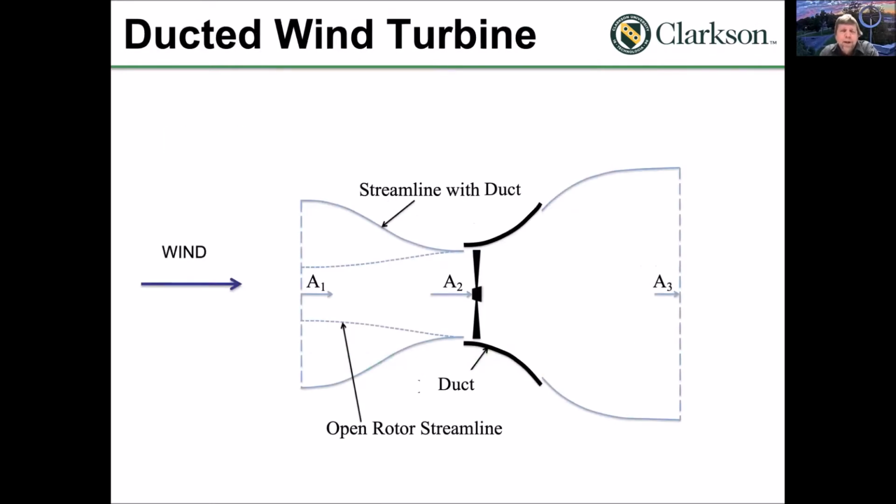Our current focus is on a ducted wind turbine. Most of you have probably seen this technology before. It's not new. In fact, I think the oldest one that I've seen in the literature is about 100 years old. And the concept is fairly straightforward. Instead of intercepting a certain amount of energy noted there by A1, you can capture a larger mass flow if you put a duct around the turbine. So that's really the basics.